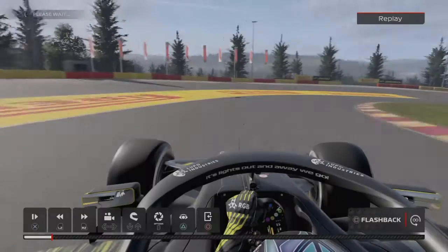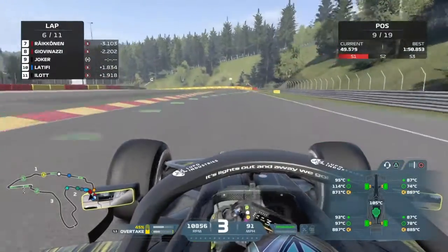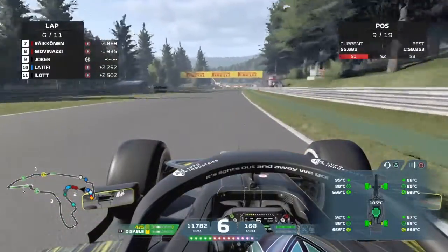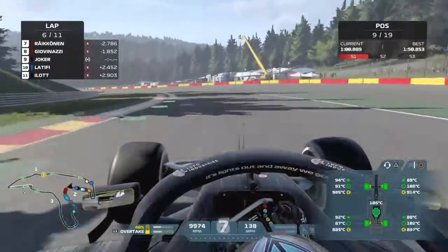Nope, fuck that. But that shows you how easy some cars spin on these tracks.